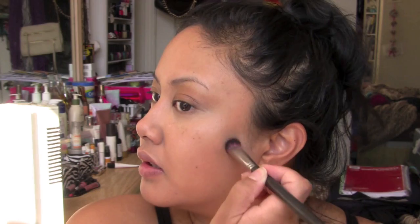But I'm not sure if it's meant to be long wearing. Most BB creams are, and most BB creams have built-in primers in them. So I didn't put a primer on because I want to see how it holds up. And I'm just kind of randomly concealing a couple of pieces on my skin because I'm breaking out like hell and it looks so bad. So just randomly concealing some blemishes.